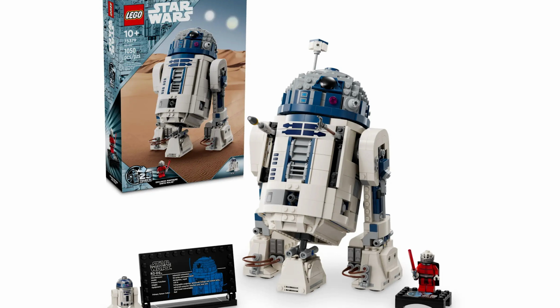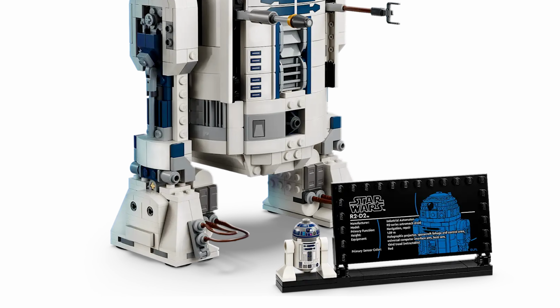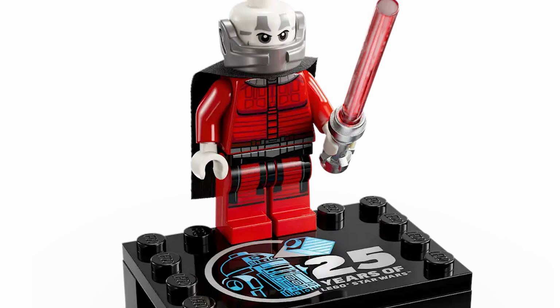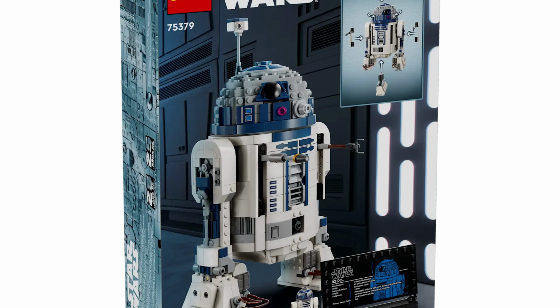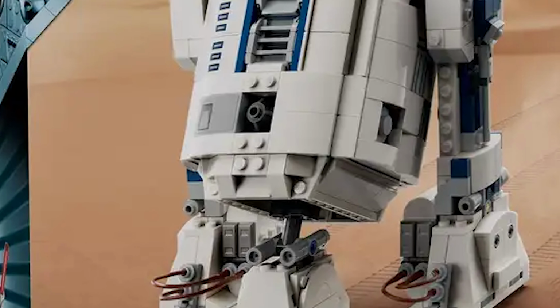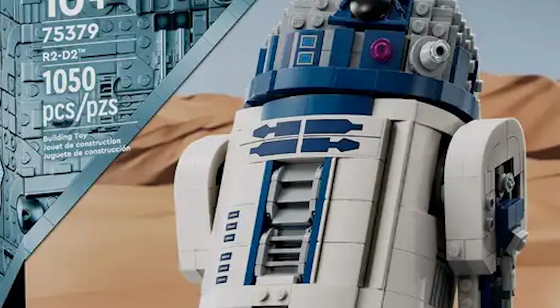At number 4, I have the buildable R2-D2. And if you've been wanting an R2-D2 and don't have that UCS version, I think this is a phenomenal option. It has ample play features, the displayability of this set is through the roof, and the Darth Malak minifig is great. Now, I think that this set is wonderful and I love it, but I do think that the hype behind it gets driven up even more because of that Darth Malak minifig, but I'd be very interested to see if this set was sold without that Darth Malak fig, what the whole consensus around it would be.